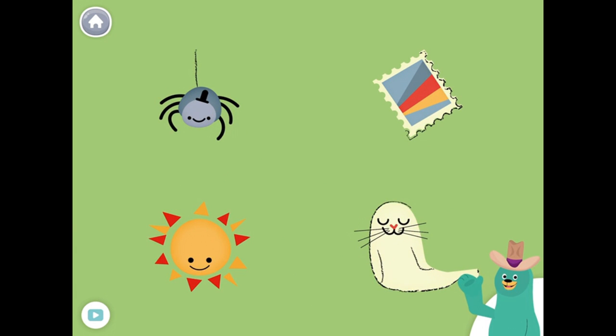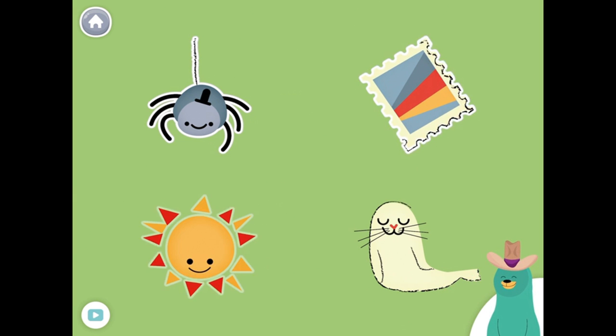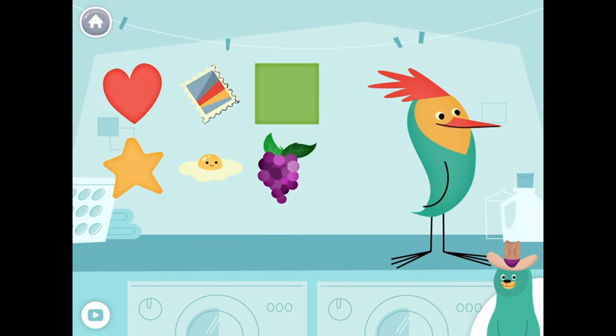All of these things start with the S sound. Tap them all and listen to the S sound at the beginning. Spider. Stamp. Sun. Seal. Great! Give all the things that start with the S sound to Rhea.